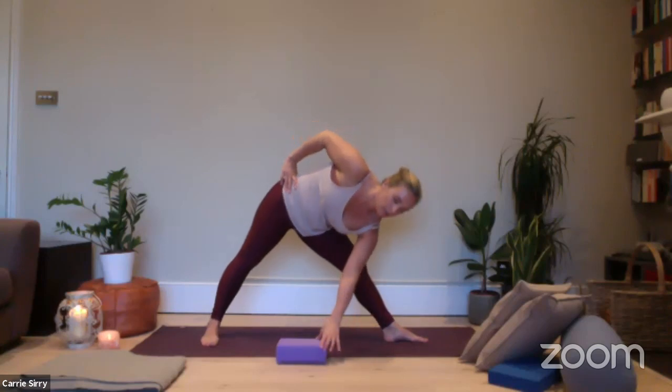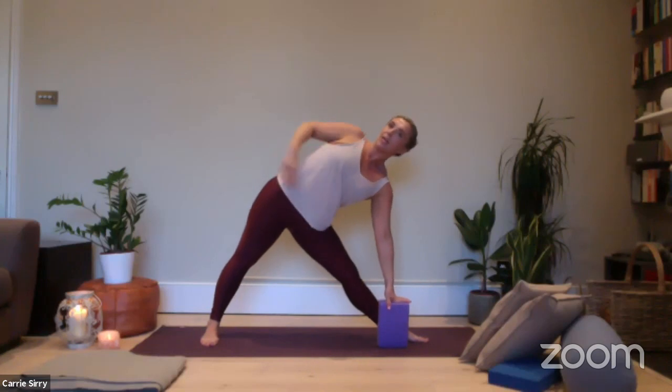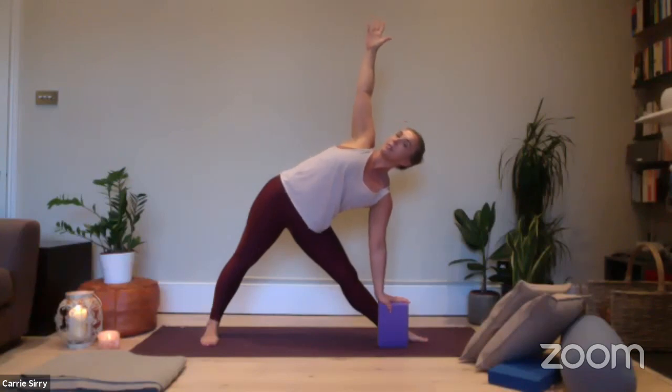So the idea here is not necessarily to be on the floor with that hand. You want to have a lift and engagement through the sides of the body. So you're finding an opening through the chest, and then maybe lift that right arm up towards the ceiling. So there's a length to the upper body here rather than collapsing. And taking 2 more breaths.